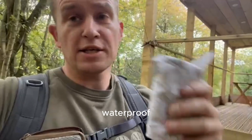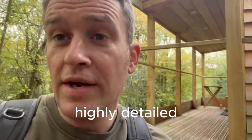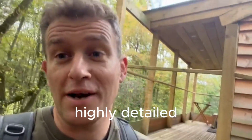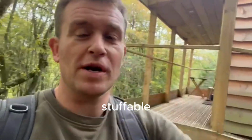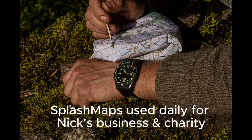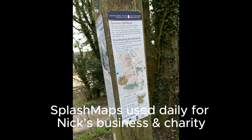Waterproof SplashMap from the team at SplashMaps. Okay, this is a 1 in 25,000, which has all the amazing detail that I need to navigate myself and clients around here in the Chew Valley. Of course, this is highly scrunchable, stuffable, and I can throw it inside my coat. A fabric map fan, SplashMaps are in daily use for Nick's charity and hiking work.